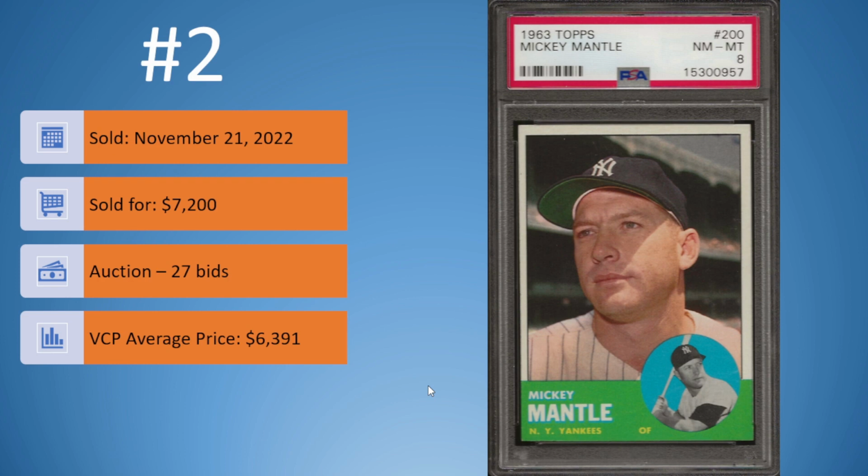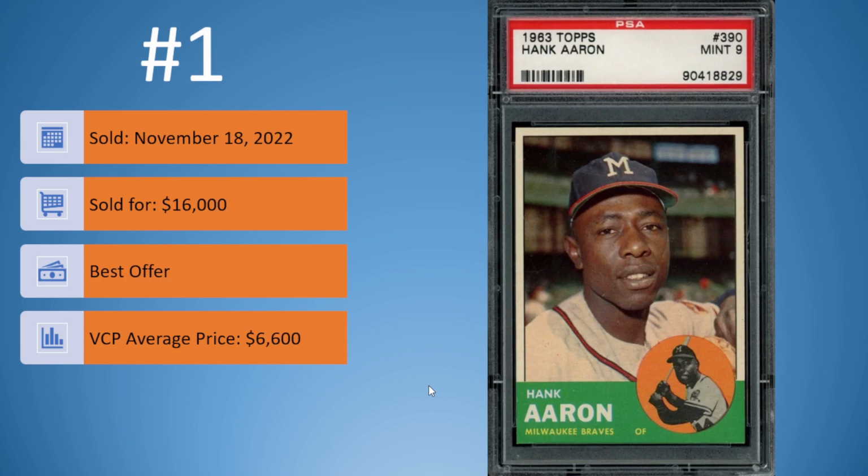$6,391. All right, the number 1 card for the 1960s in November is another 63 Topps. It's the Hank Aaron in a PSA 9. Gorgeous card. Just love the colors of the card. There's something about the colors of his uniform and what you may not think is a complementary color, but that green bottom border and the orange in the circle, to me, just everything works with this card. Gorgeous card of Hank Aaron.